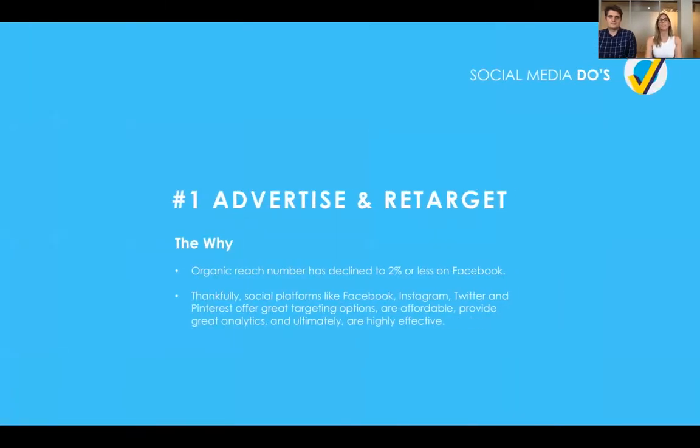So number 1 is advertise and retarget. And the reason this is so important in the digital age, specifically on social media, is because organic reach has declined so much for the past few years. And really, organic reach on Facebook is 2%, sometimes less. And that's really because there are so many advertisers that are leveraging the platform to reach their target audience that it's very competitive, it's very cluttered.